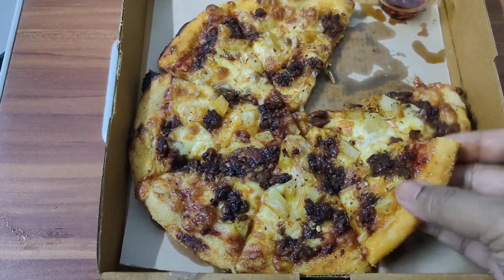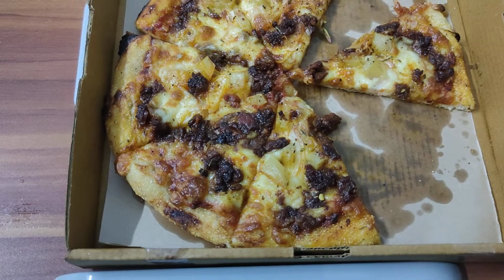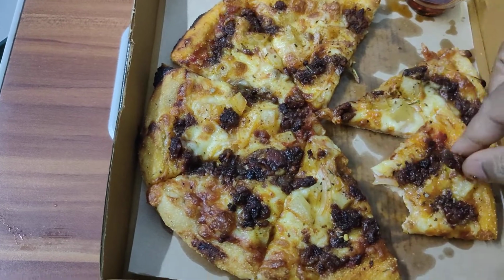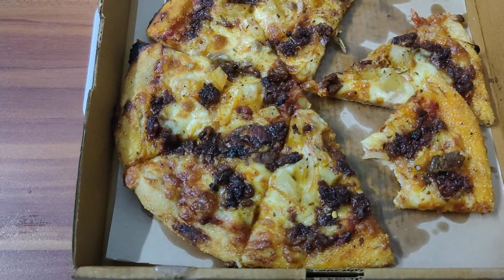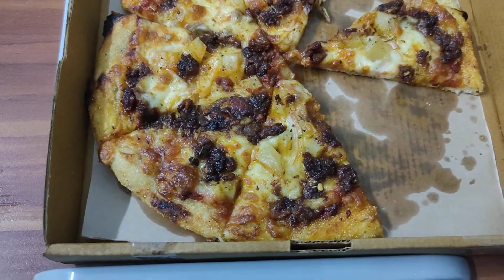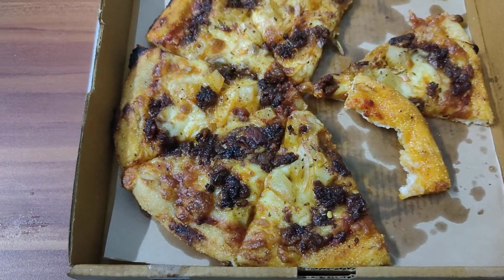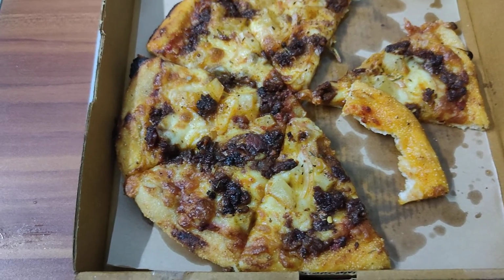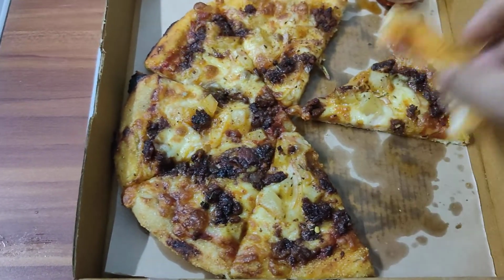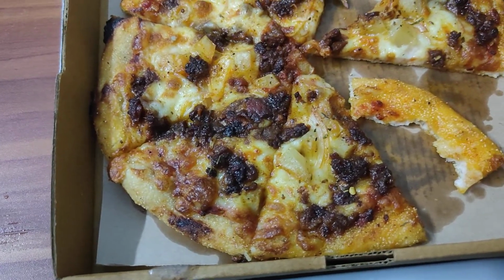So I'm going to try this slice now. There's a lot more chorizo in it. Oh yeah. Really, really awesome. Yeah, so it is really greasy, as you can see. Let me try the chili oil with the crust.